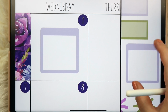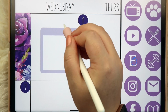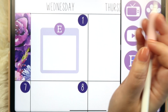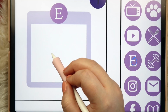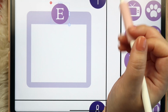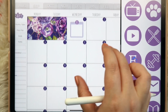And then I'm gonna find my Etsy icon, which is right here. And I like to just layer that right on top. Goodnotes is gonna recognize with your stickers and layering your stickers, whatever you paste first is gonna be the bottom layer, and then anything you want on top, you would paste subsequently. But like I said, you can use the cut and paste tool if you want to change it.